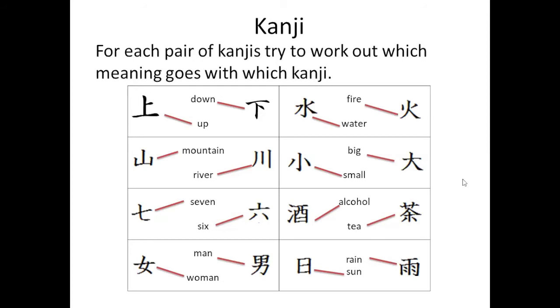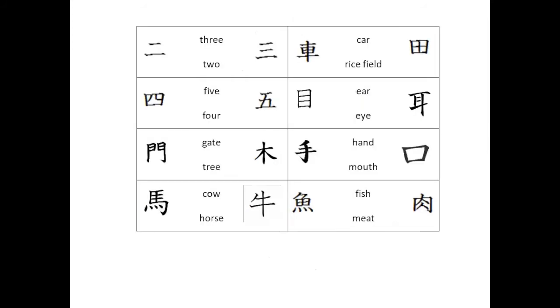I hope you got some of these right. And then I'm going to show you one more if you want to challenge yourself more. If not, skip to the next bit. So have a go. And without explaining, I'm just going to show you the answers. The answers are coming.